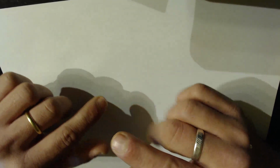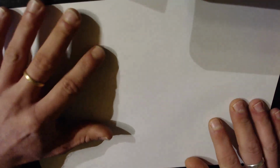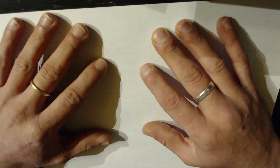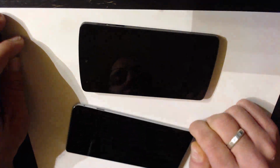So, recording this in the forest using solar power. Anyway, the topic of today's video will be my custom rating, my custom rating of phones. We can say for phones with different ROMs. Basically, we're gonna talk about privacy.